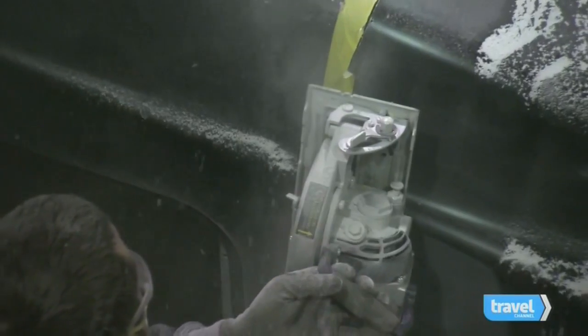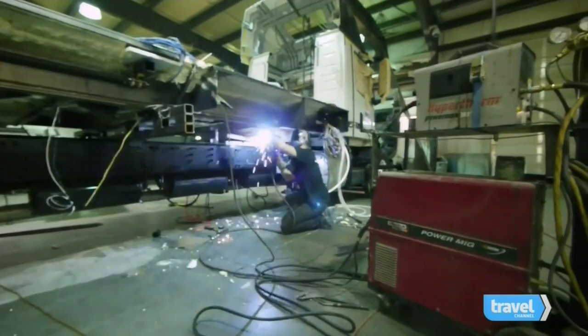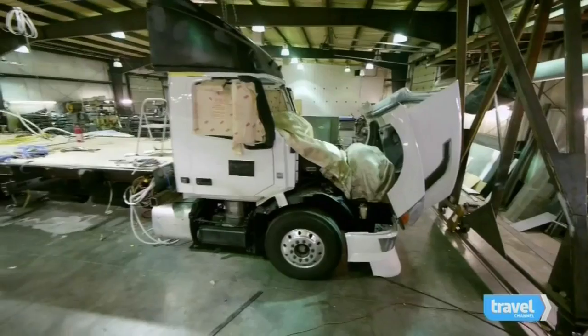My guys are hard workers. I mean, they put in the hours, they put in the overtime. You can only go so fast. And what's important is that when we get to the end of the build, that we have a quality rig, that we've taken the time to test things and make sure that things go well.